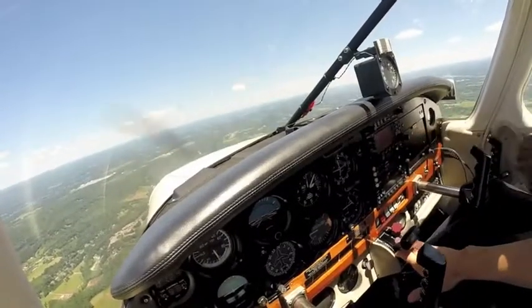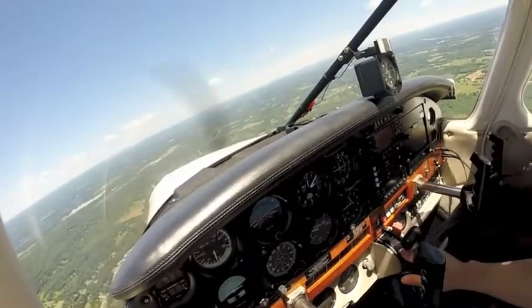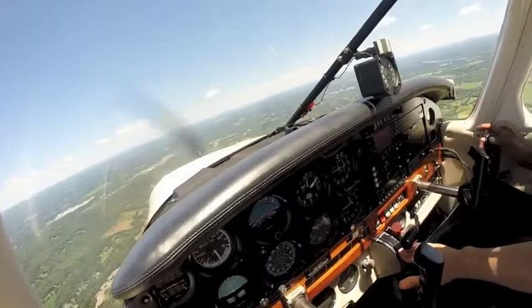All right, so over to Westfield Tower. Correct just to the right a little bit. We'll have about a 2 mile final. If you aim right for the city of Westfield there, yep, populated area, that'll be pretty good.